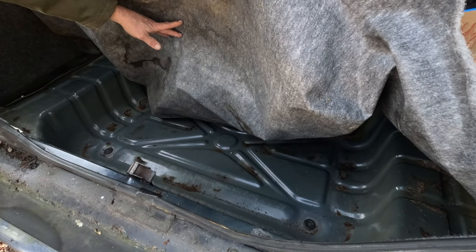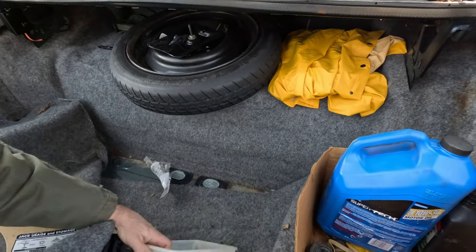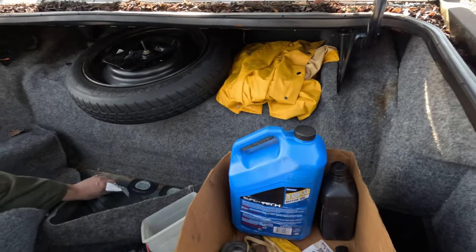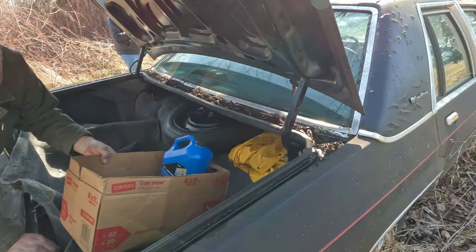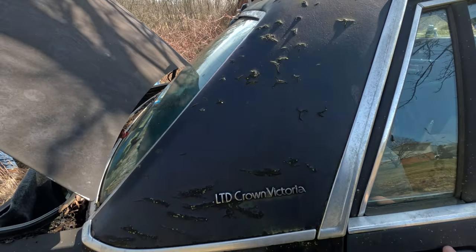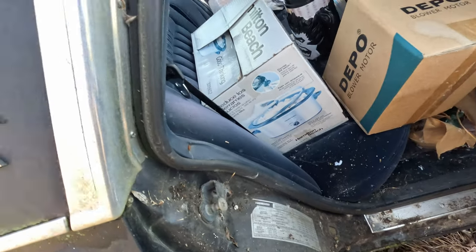It wasn't like that at all when it got here, you know how that goes. Condensation and stuff, you don't dry them out. Oh, it is full of stuff. But we're getting it. Look at that. Tire size stuff.